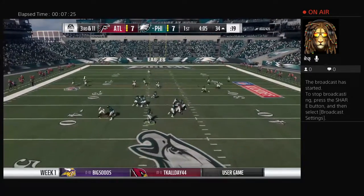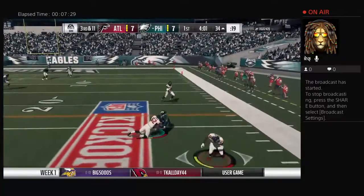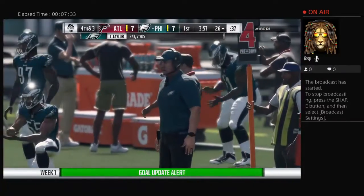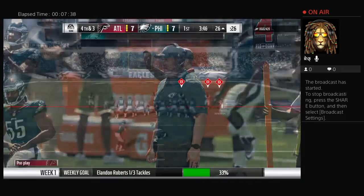Here's Taylor to throw. Going underneath for Lewis. And he'll be a little shy of the 25 here at the 26-yard line. It'll be a gain of 8 yards, and that'll bring up 4th down.